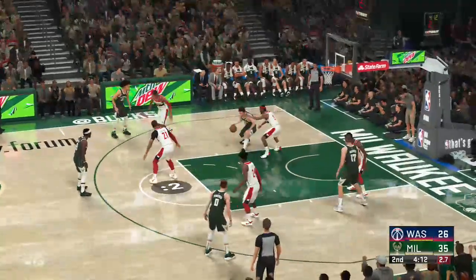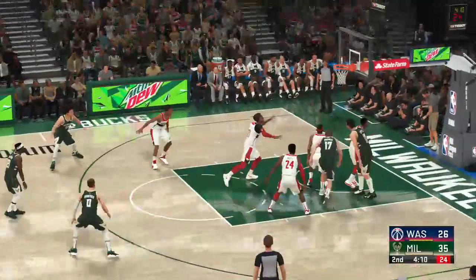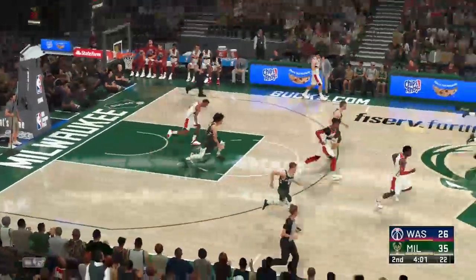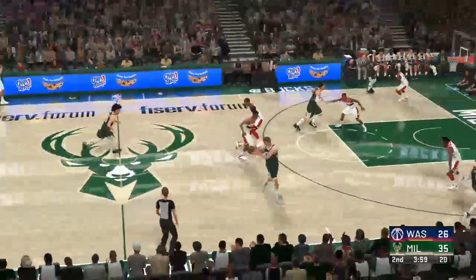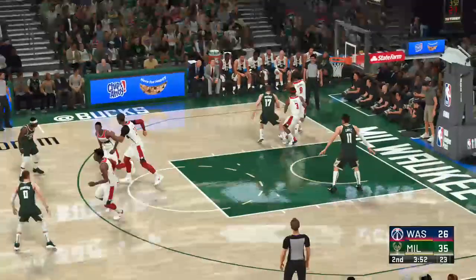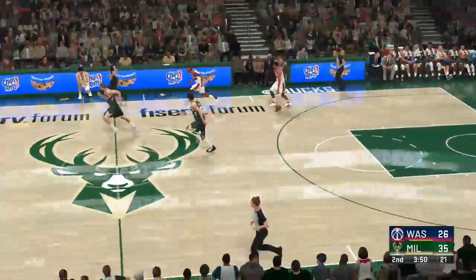Lopez with it. Gafford grabs the miss. Gafford's got his fourth rebound in this one. And here's Hachimura. He misses the layup. Now here's Wagner. Hachimura covering. To end the drought. Hachimura with a rebound. Washington trailing.